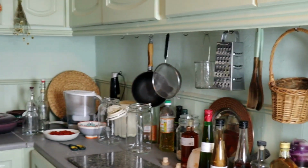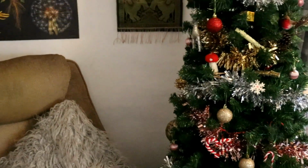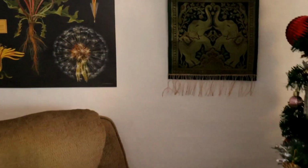That's the cats playing all over the place. Okay, we'll go through. So as you can see, it's very bleak out there. I'm going to put some Christmas lights on.